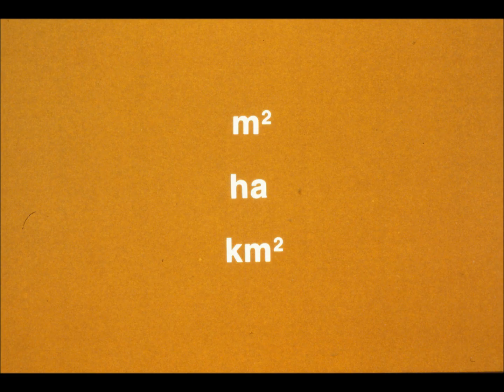Finally, here are some metric measurements for area as you would write them. At top is the symbol for square meters, what would be used in the measurement of a room, for example. In the center is the symbol for hectare, which we just discussed. At bottom is the symbol for square kilometers, the measurement that might be used for large amounts of land area, a state or province, for example.